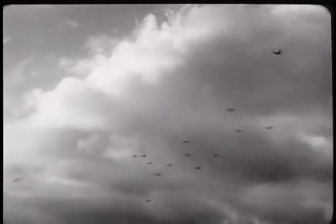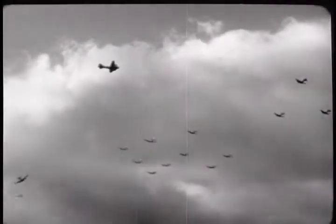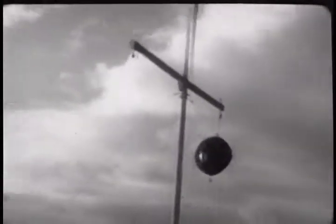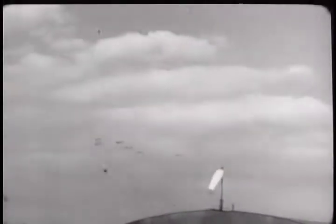However, there are other groups which weren't so fortunate. 18 dispatched, 17 return. 20 dispatched, 19 return. 20 dispatched, 14 return. 19 dispatched, 18 return. 20 dispatched, 10 return. 18 dispatched. 8 returned.